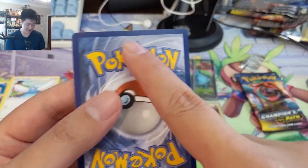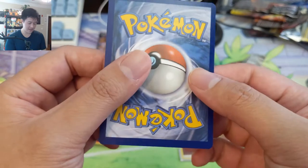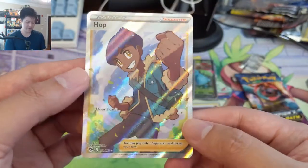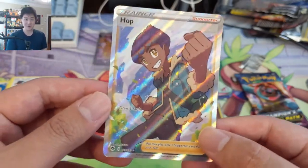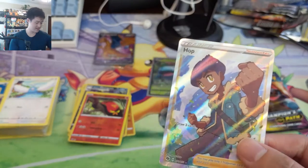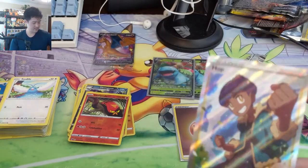Centering is not great. You look at this border on these two compared to the others, and I would imagine that's enough to get downgraded to a 9. If you do want to get this graded, yeah, not a very good card, but I will say this art does look very nice. Alright, let's see, let's put you in a perfect fit.